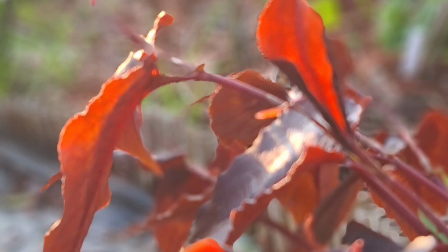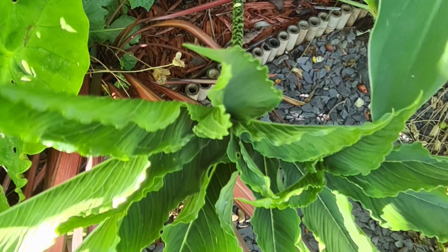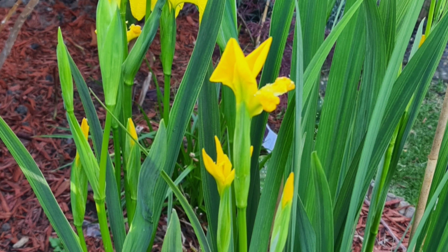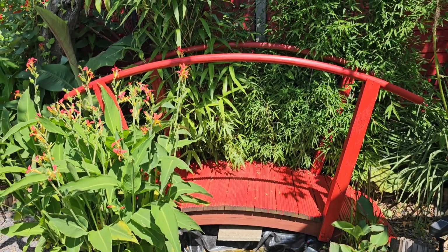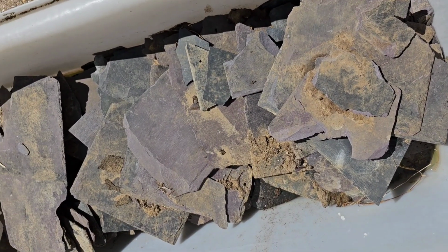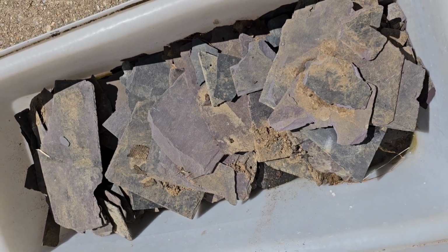These are just some of the many plants that I've managed to pick up cheaply on Facebook Marketplace. Many local sellers will sell their plants a lot more cheaply than you'll find them in garden centres. And this iris was given to me for free when I bought something else. Even some of the hard landscaping, like this Japanese bridge, I picked up on Facebook Marketplace for next to nothing and repainted myself. I've even managed to find pieces of slate going for free, which I'm going to be breaking up and using on my next path.